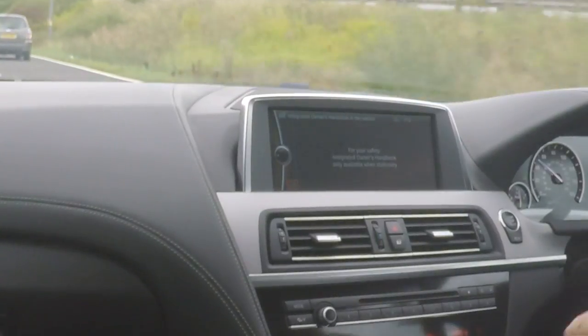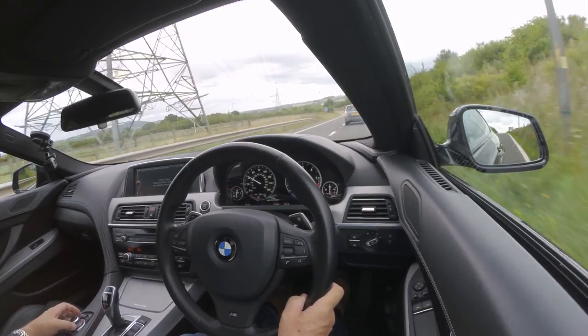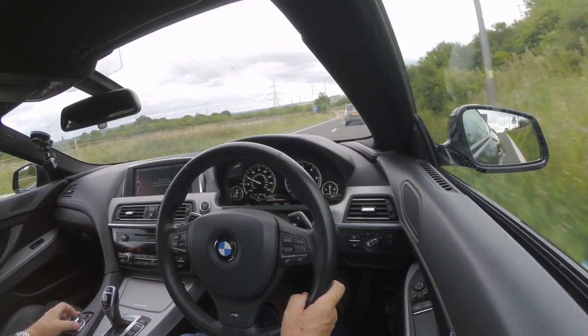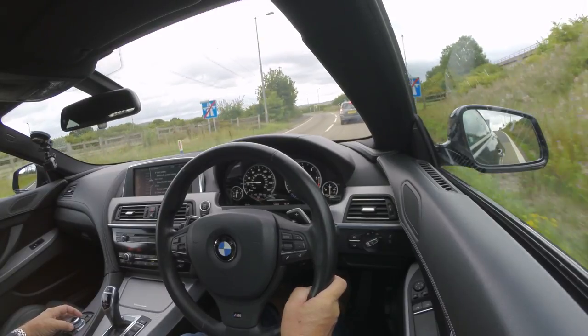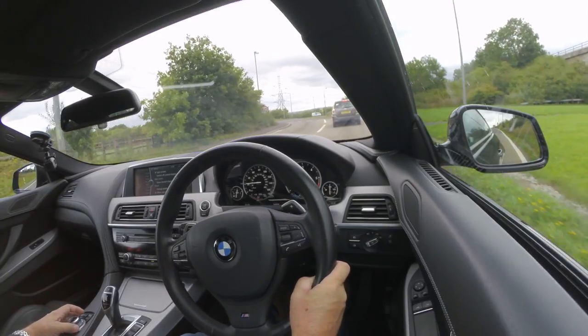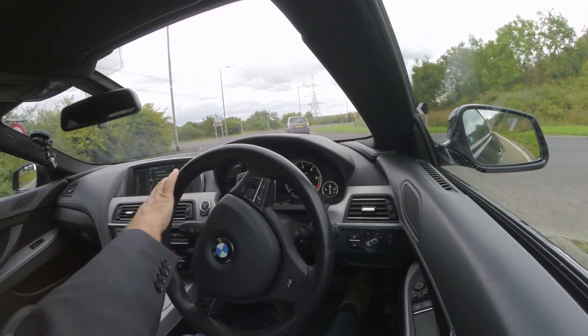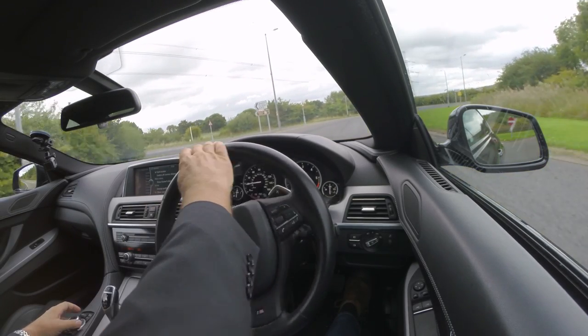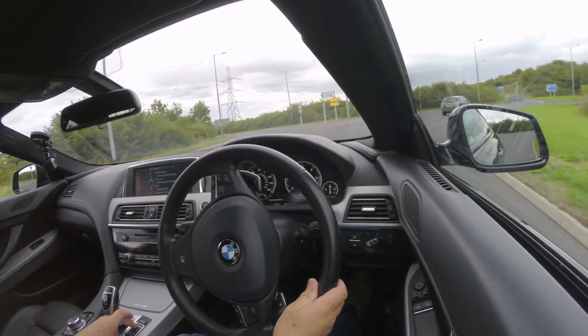I think we'll go around the roundabout again and back up the motorway rather than going through the country lanes. And listen to that engine going up the slip road. See how flat it corners around here.